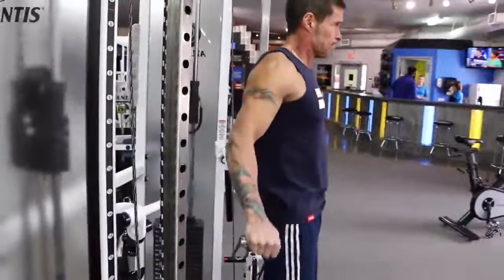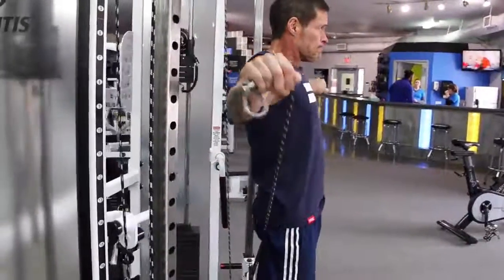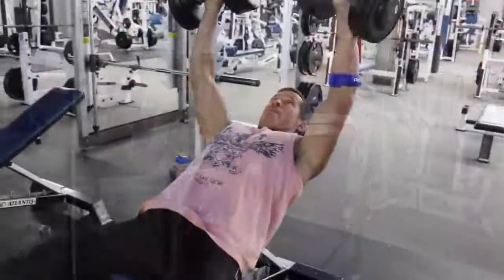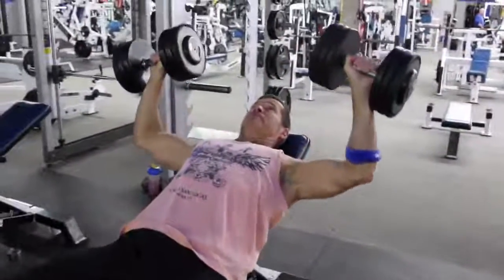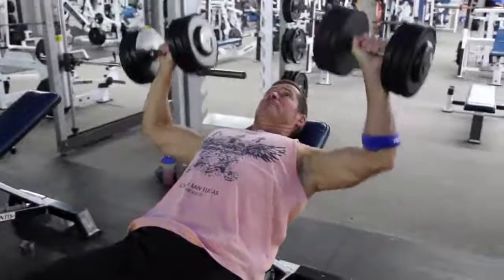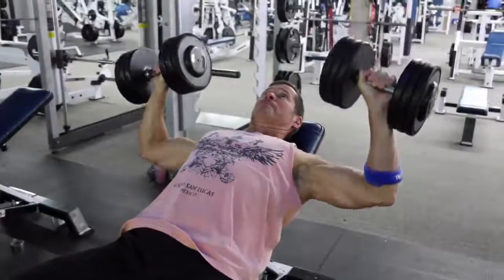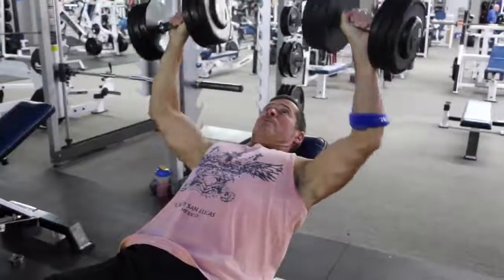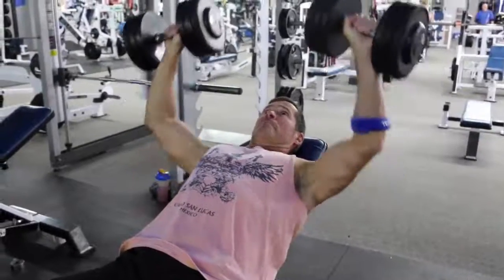Now here, Rick is performing a different variation where the cables are back behind him. Something that I saw, I think Ryan Fainley performing a few weeks ago. I thought, hey, let's give it a shot, see how it feels. Rick seems to enjoy it. It's just a different feel for his shoulder. He feels more comfortable with it. I prefer the cables in front, but it's just a little different variation.